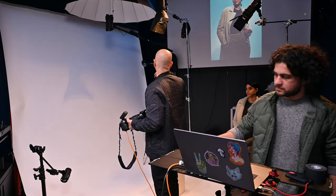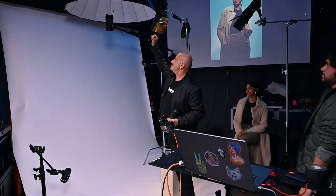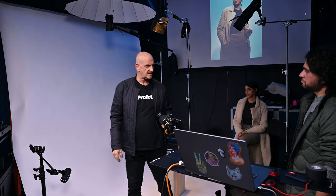Normally what I do is the main light is A, the side light is B, and the background light is C. We also have two additional lights, which is D and E, I think, right? D and E? Okay, hold on to that. So we're going to talk about how we set this up and why we set it up.